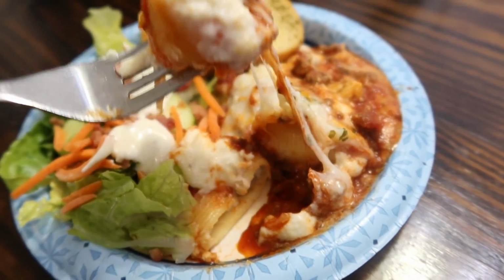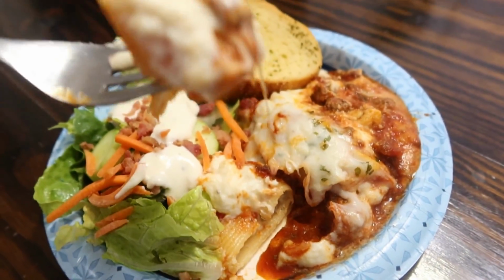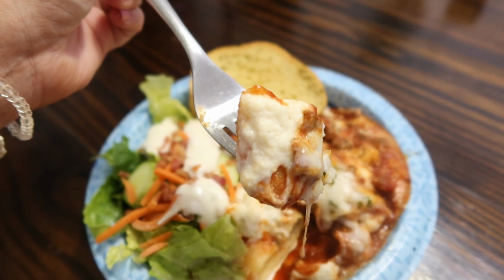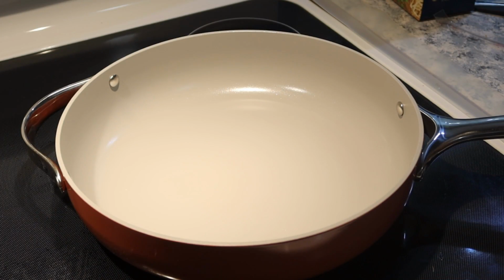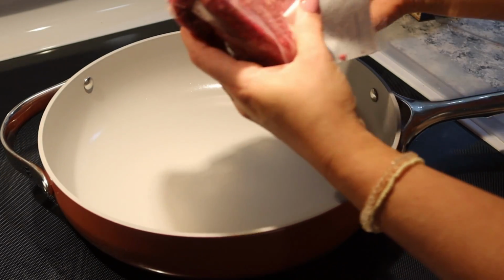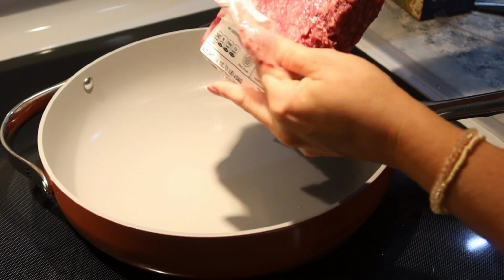So we are getting started here with some stuffed shells. I've never made stuffed shells before, but it was actually very easy to do and something that I'll definitely be making again. I'm just getting started with a pound of ground beef here. I'm going ahead and getting that browned up.